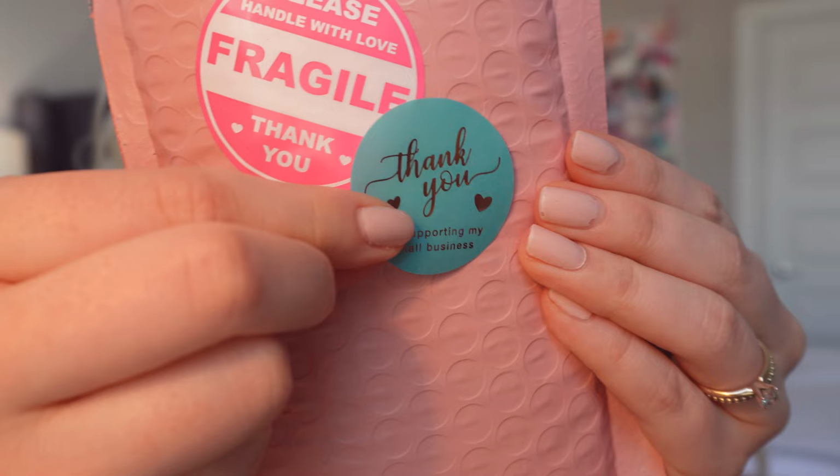And for Cecilia's order, we are going to put on this gorgeous green thank you for supporting my small business sticker. Thank you so much, Cecilia, for shopping my site. Again, I can't express how thankful I am to have your support, and it means the world to me. So I hope you love all of your new bracelets. They're seriously so cute. I would love to see how you style them. I will be getting these in the mail as soon as possible, so I hope you guys enjoy the rest of this video.